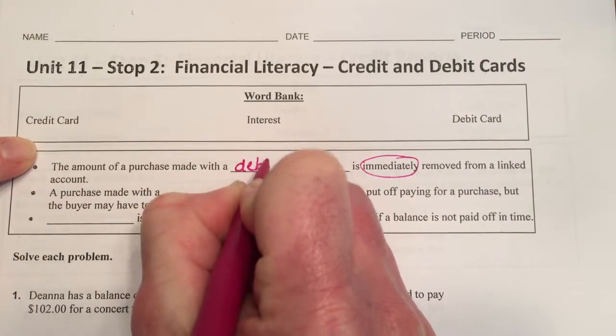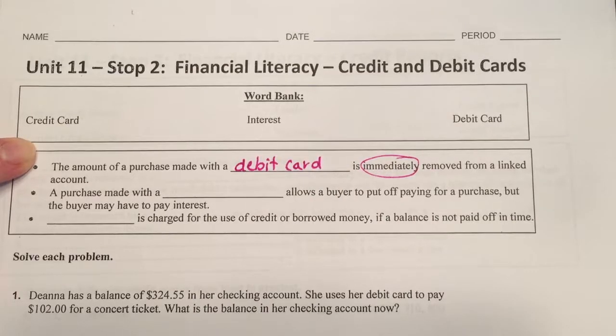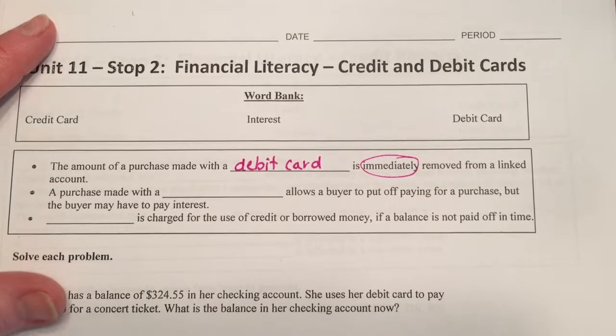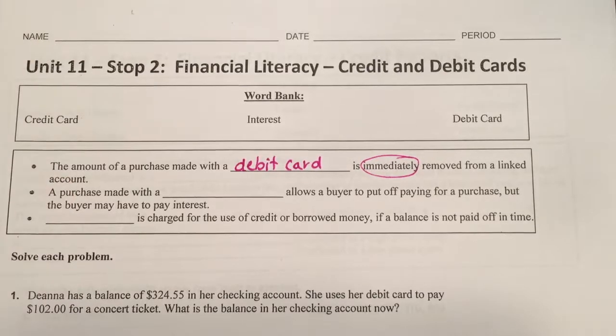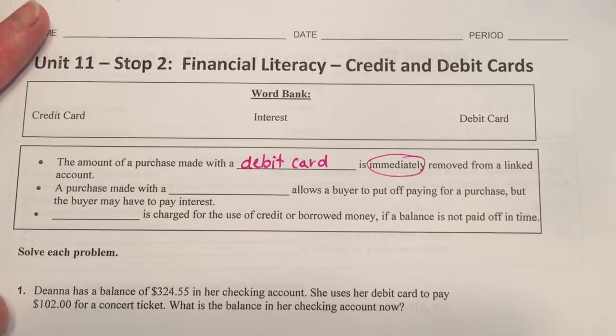Debit cards immediately remove money. They're tied directly, usually to a checking account. And so when you purchase something with a debit card, it looks like a credit card, but when you purchase it with your debit card, that's going to immediately come out of your savings account. Or, I'm sorry, not savings. Well, I guess it could be savings. It's going to immediately be withdrawn from your account, typically a checking account.